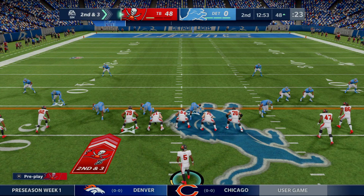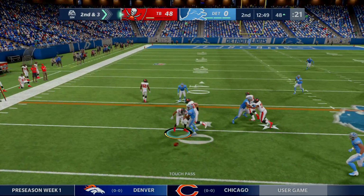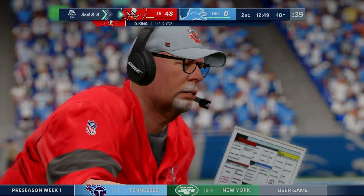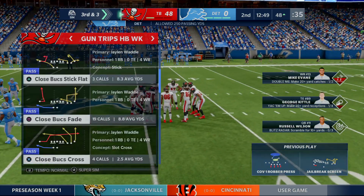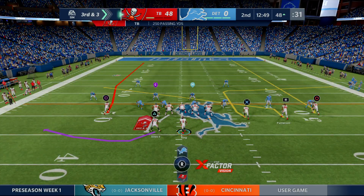But I think what happened in this one is they've realized that they've established the run pretty well, and teams are going to key on that. They thought they could open it up and have success through the air, and that's exactly what's going on. Yeah, they've had success, at least so far, here in the second quarter. I have to give some credit to the defender on that when he read all of his keys perfectly and got a great break on the ball and able to force that incompletion.